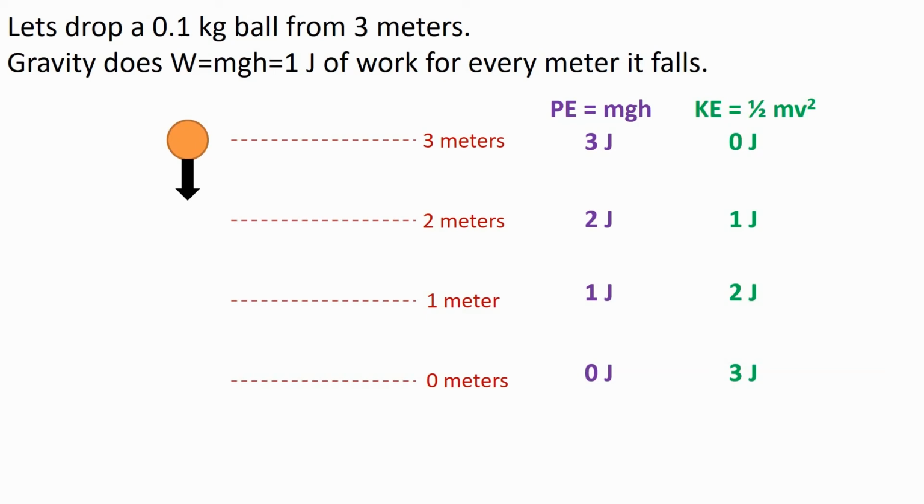This is the key idea in this section. When I fall, I lose potential and I gain kinetic, but my total energy is constant. I started with 3 joules and I end up with 3 joules. What happens is it's the work done by gravity that's transferring potential energy to kinetic energy. So as I fall, gravity does work, which makes my object speed up, and for every joule of potential it loses, it gains exactly 1 joule of kinetic. And if you understand that, you know what you need to know about energy.